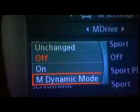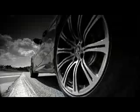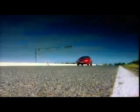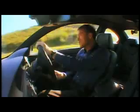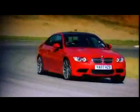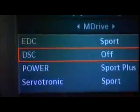Now select M dynamic mode. Now go for the big start and it launches you off. The Goldilocks setting. Not too much, not too little, just right. It's amazing how quick the M dynamic mode lets you go without you getting into any trouble at all. Traction control's now becoming a much finer art and not that horrible constant interruption. But of course, at the end of the day, it has to go off.